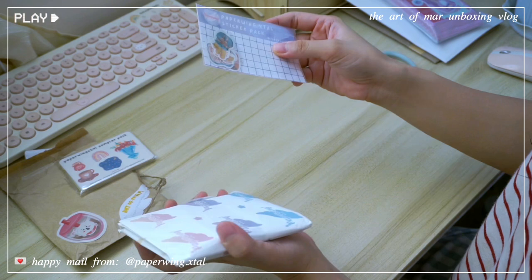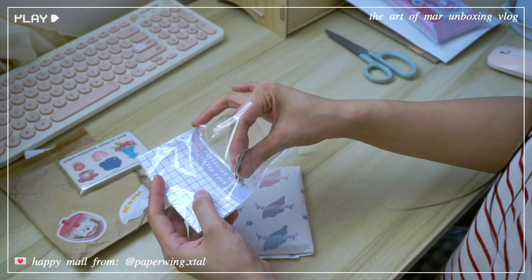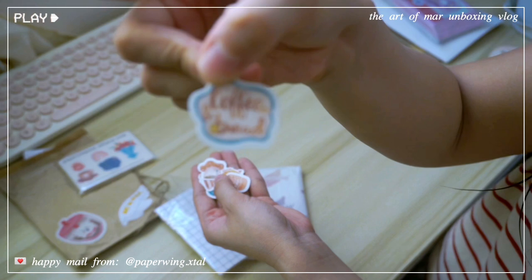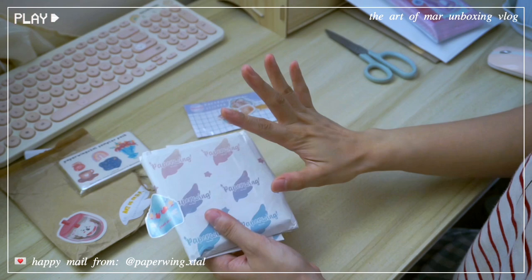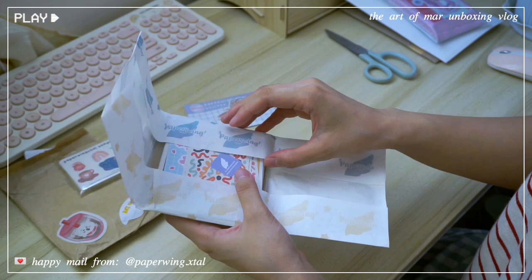I think this is a freebie. Pastry stuff. Yeah, that's right, it's coffee and bread. So cute. And it's also laminated, so it's very high quality. You can use them everywhere. Okay, I'm excited to open this one. And just like the others, we also met on Instagram, I think. I'm not sure. Yay, look at all these amazing stuff, guys.